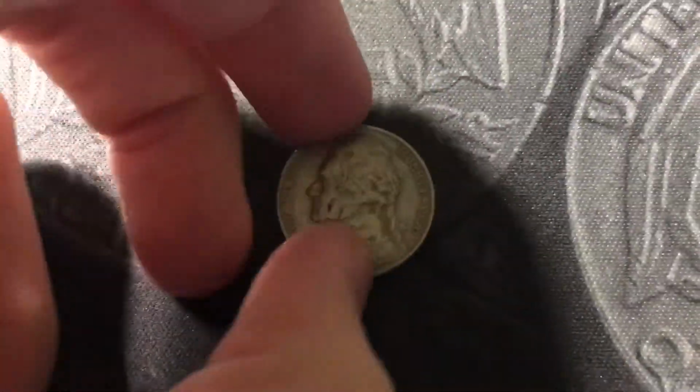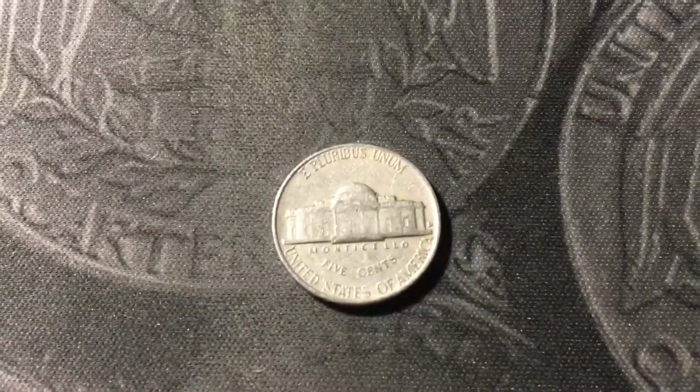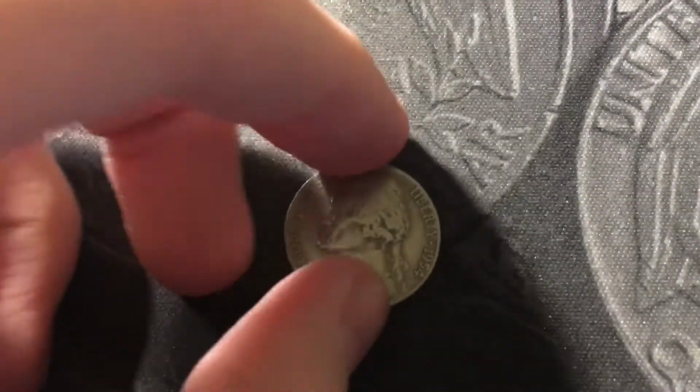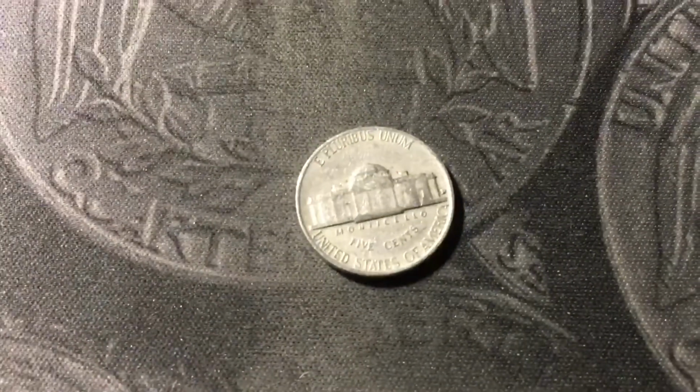Next roll, we have another 1947 nickel, and this one's from Denver. Roll 13, and we have another 50s nickel. This one is from 1956, and it's out of Denver. Next roll, and we have another 50s nickel. This one is a 1954 Denver.